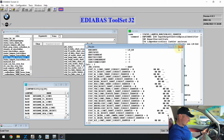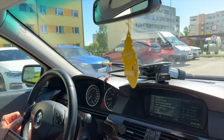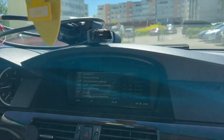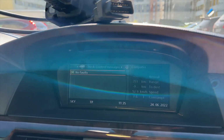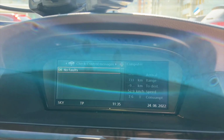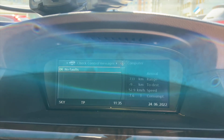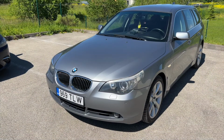Let's see if we have fixed that in the car also. So let's see in the car, have we fixed that error or not? Have a look at the screen, please. If you go to service, no faults present here, so it means the bulb is working. Let's go outside the car and see if the power is now running into the parking light.